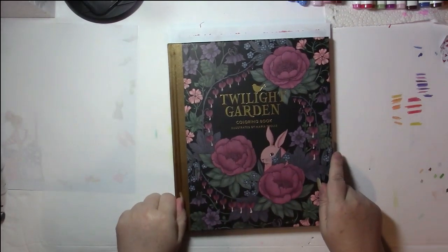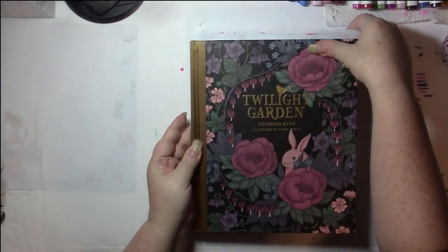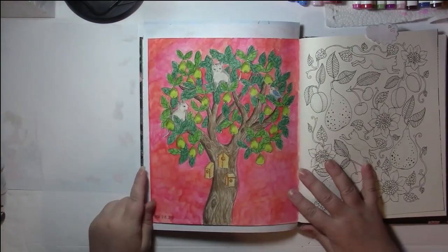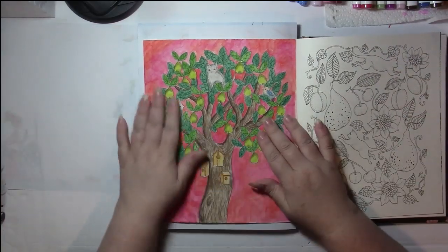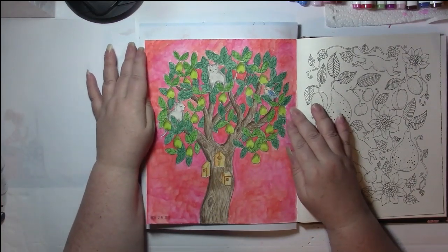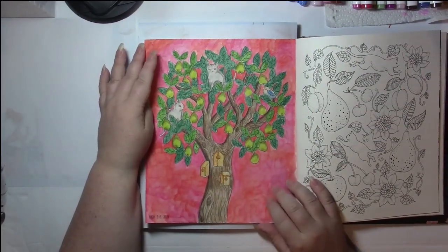Okay, so next I am bringing you straight coloring. No color by numbers for this one. Here have I got. So in this one, I did this, and I am quite pleased with this. I used my Koh-i-Noor Aquarels watercolor pencils, and it's the first time I used them on a project, and it was the first time I did a background with watercolor pencils.